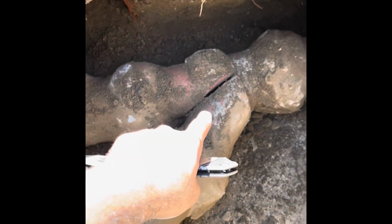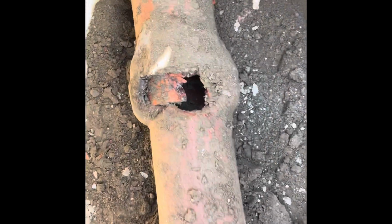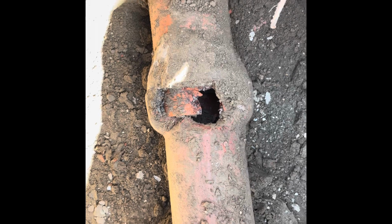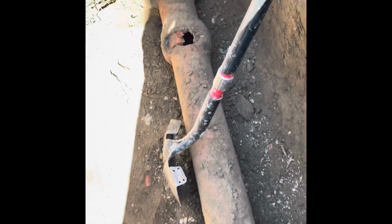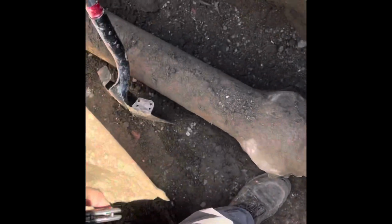All right, world. We got our broken pipe exposed. As you guys can see, the Y here is totally split in half. And then this is the broken side here that we're gonna fix. I'm gonna cut back there and get it done. We're gonna put a clean out in over here, two-way, put some material back together.